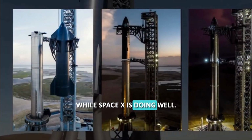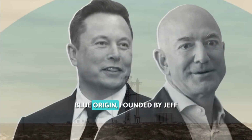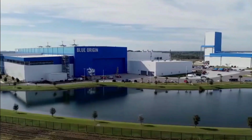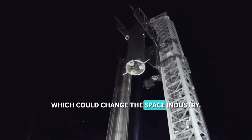While SpaceX is doing well, its competitors are facing some troubles. Blue Origin, founded by Jeff Bezos, is still working on its rocket. United Launch Alliance is also facing some financial issues. Some people think SpaceX might buy ULA, which could change the space industry.